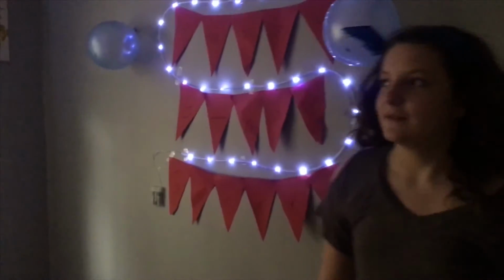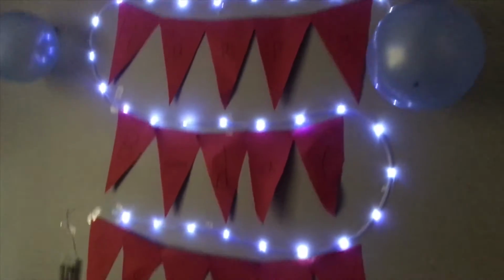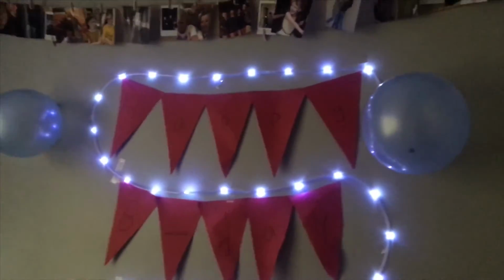Okay, so we're about to show you the final look of the room. We will tell you what's on the ceiling afterwards, okay? Yes, there's something on the ceiling. Alright, so we have a happy birthday, Sierra, with some balloons. We also cleaned in there, and we cleaned in here and we replaced the lights. And there's lights around the windows with some balloons.